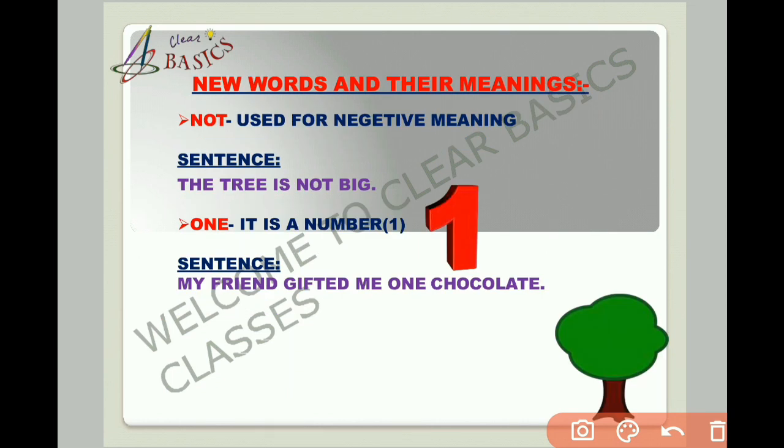Next word is not. N-O-T, not. It is used for negative meaning. Now let us take an example of a sentence. The tree is not big, which means the tree is small in size.